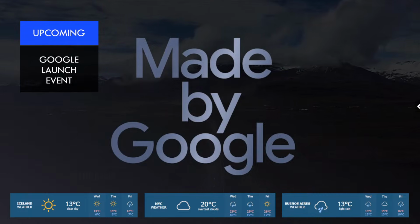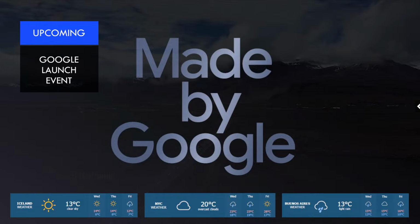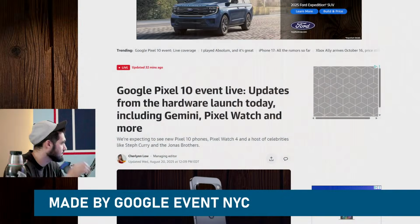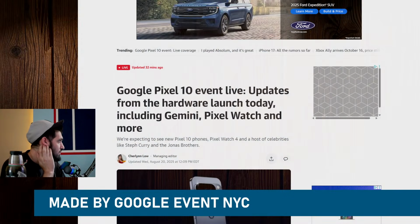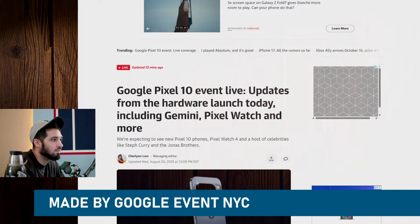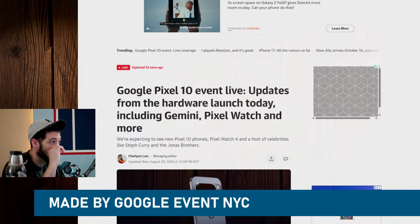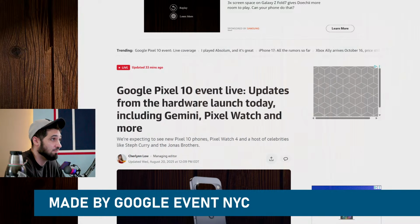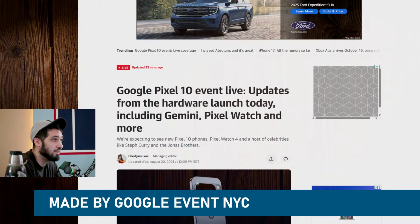So roughly 20 minutes until they probably open up the live feed at the New York City Google event. They'll introduce the Google Pixel 10 and some other features, which is going to be fun. Really looking forward to seeing what they're going to unveil. I'm really interested in the Google Gemini feature services. Everything that AI has to offer from Google is absolutely incredible right now, so I'm really looking forward to the Gemini services.